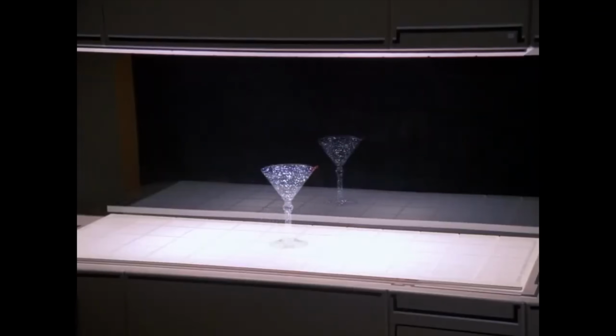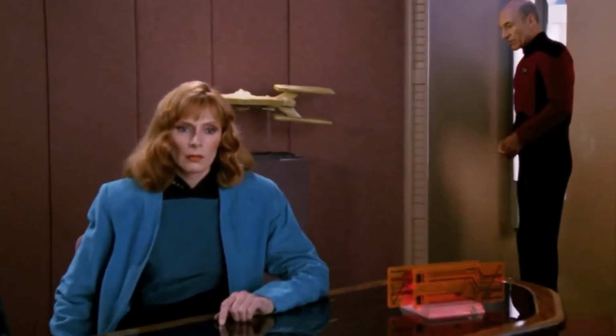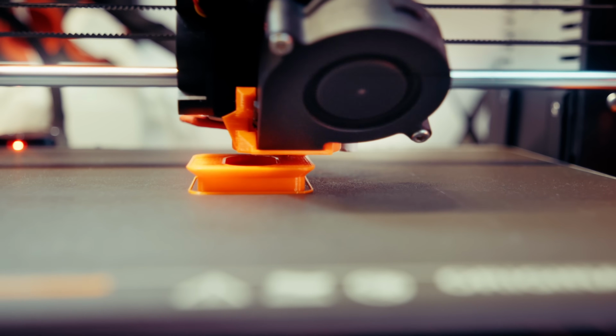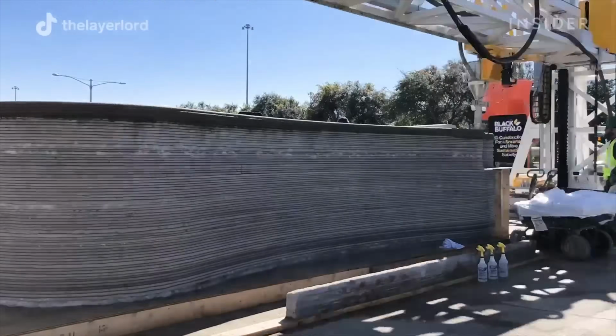And last but not least, the replicator. Introduced in the Next Generation, at the touch of a button, you could have anything that you want. Tea, Earl Grey, hot, furniture, tools, a present for Chief O'Brien's wedding, anything you needed. And yes, Riker, we know what you've been replicating in your spare time. And now we have 3D printers. I mean, okay, it's not exactly the same as a replicator. It's kind of like a replicator's slower little cousin, but it can print tools, prosthetics, houses, and there are some that can actually print food as well. You could ask it for tea, Earl Grey, but it's probably not going to be hot.